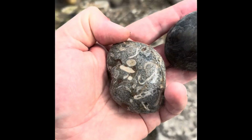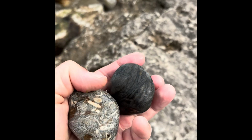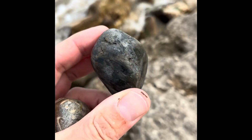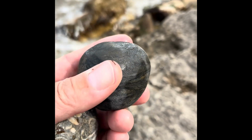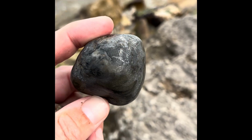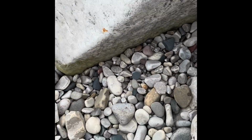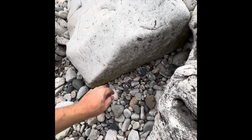So we're here, another fossil soup. Really cool one though, with some brown and some bluish. And then another pretty sweet mudstone. A lot of good layers in there. I love cutting these things and making jewelry out of them. They're so sweet, the contrast between the black. I love it. All right, let's keep going. Something right there. Grab it.